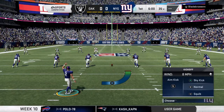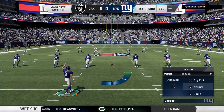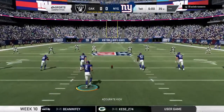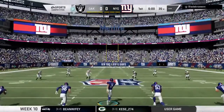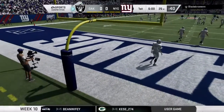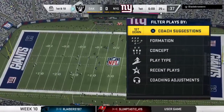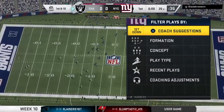Between the Oakland Raiders and the New York Giants. The shadow's starting to get a bit longer. Week 10 of the NFL season is here, and we're underway on EA Sports. And they will not get a chance to return this one as it's through the end zone for a touchback.